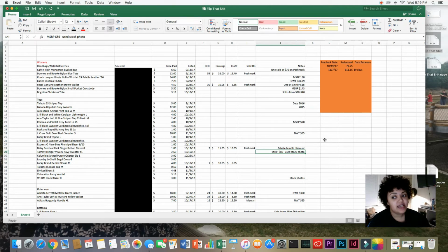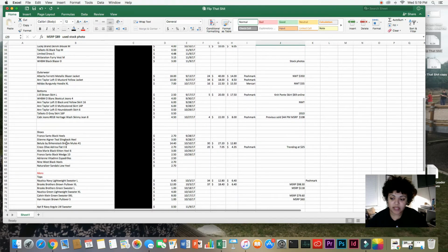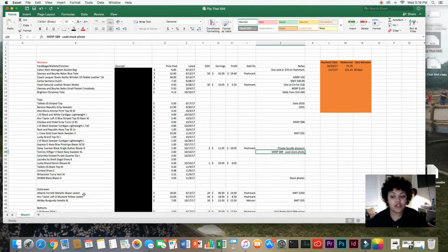Anyway, as you guys can see, I do have handbags, wallets, clutches, and then I have tops, outerwear, bottoms, shoes, and then I have men's. I like to include the size on there because it lets me know if small is selling more or medium is selling more. I like to include as much information as I can as far as brand, style, color, and size, because those are the 4 determining factors of anything. And then I just go through the list every time I get something.